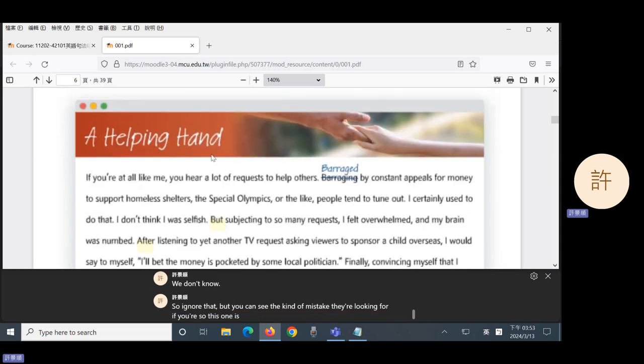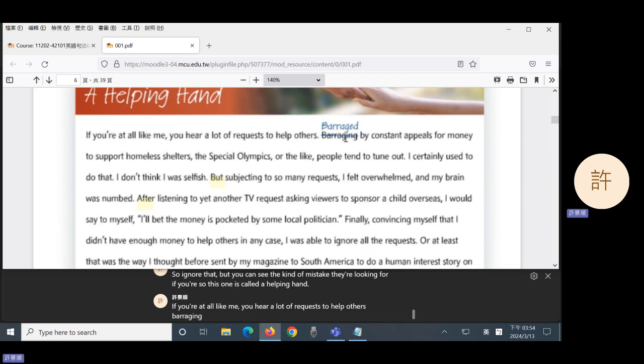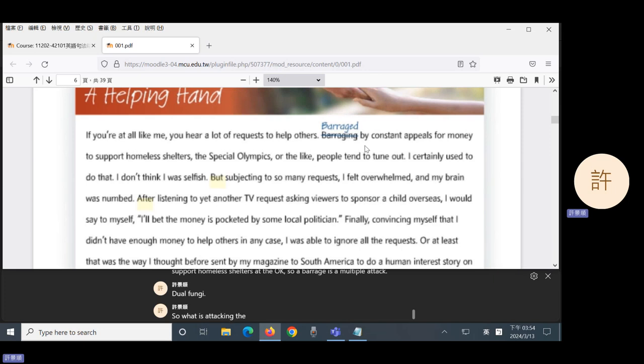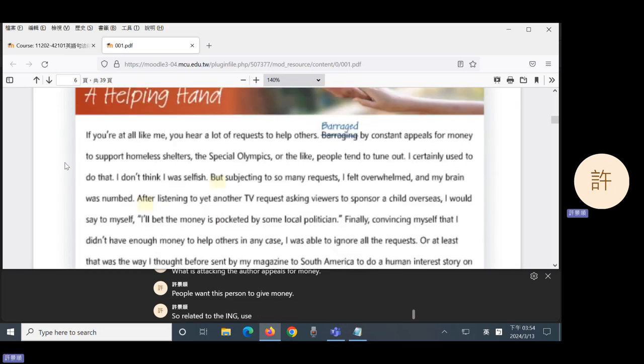So this one is called a helping hand. If you're at all like me, you hear a lot of requests to help others. Barraging changed to barraged by constant appeals for money to support homeless shelters. Okay, so a barrage is a multiple. So what is attacking the author? This is passive voice, 被动. What is attacking the author? Appeals for money. People want this person to give money. So related to the ing use of verbs. 9 more mistakes.